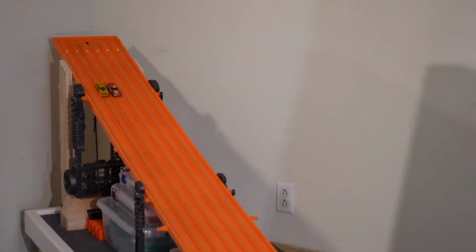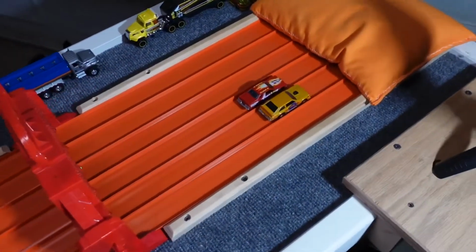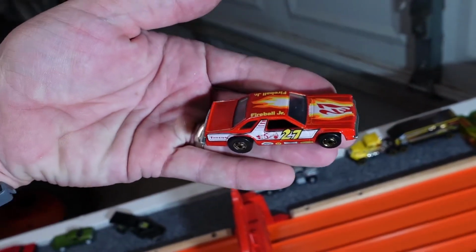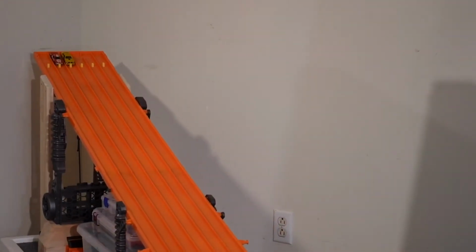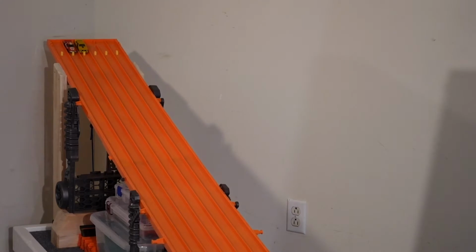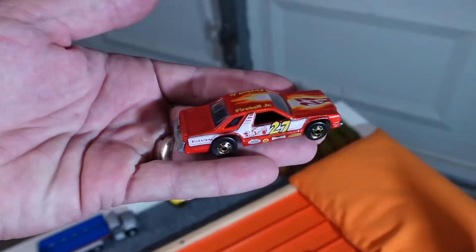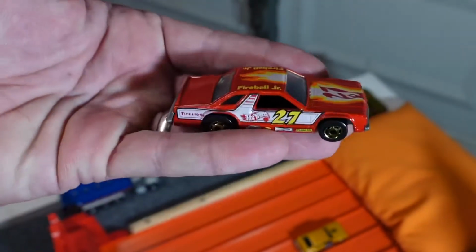On your marks, get set, go! Fairmont taking that one with ease. That was right at a car length. Let's swap lanes for posterity. On your marks, get set, go! Metallic Fairmont moving on.